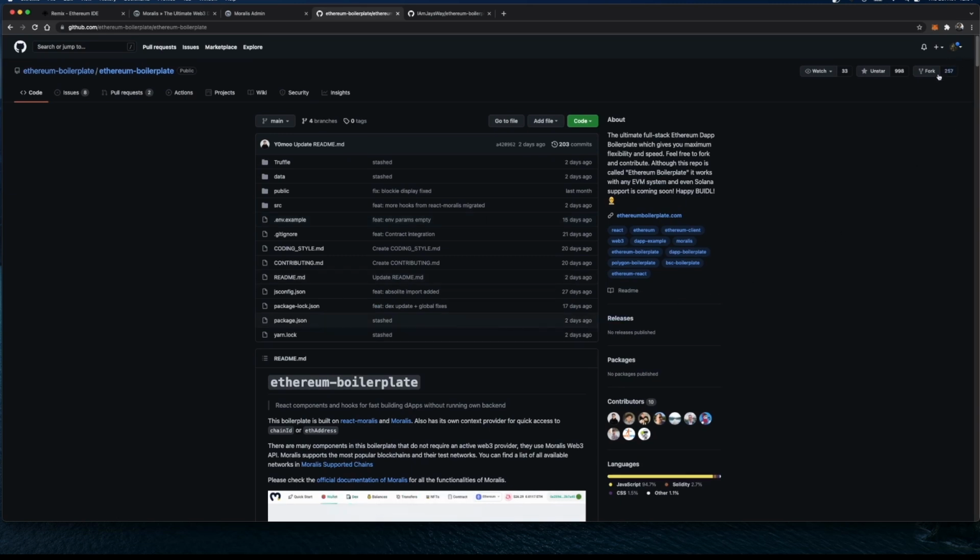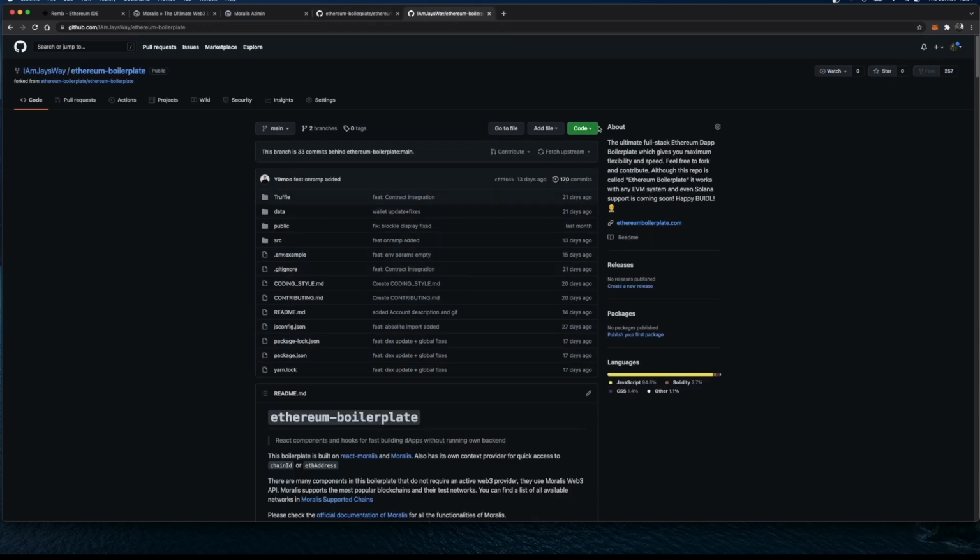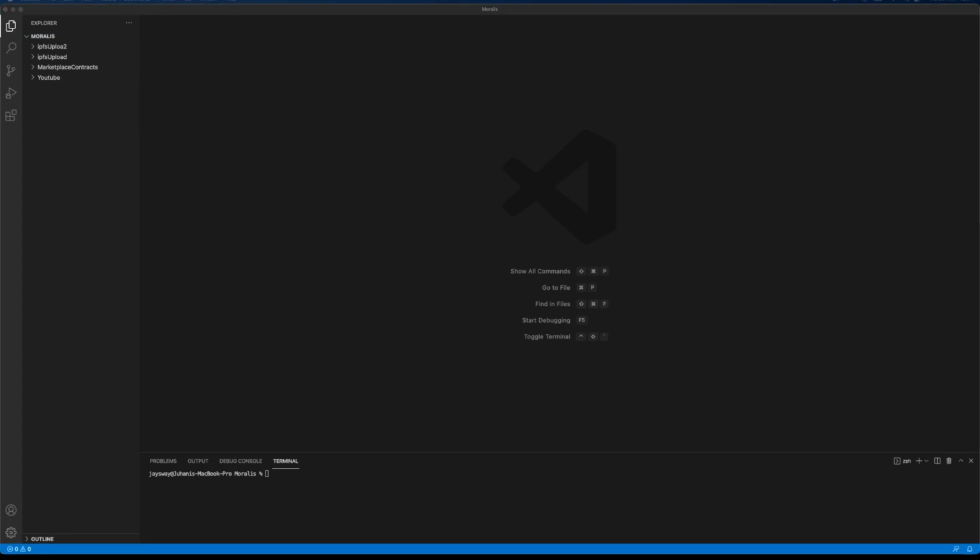So to do that, we'll just want to fork this repository. I've already forked it into my own GitHub account, and then over here, get this address for the repository and open up your favorite IDE. And here at Visual Studio Code, I'll want to go to the directory where I want to clone that repository. So we do git clone and do that.